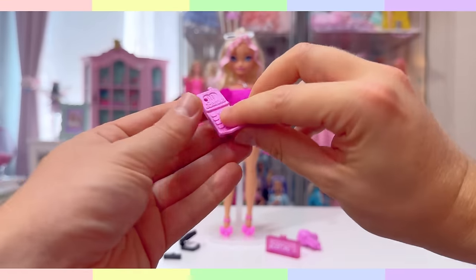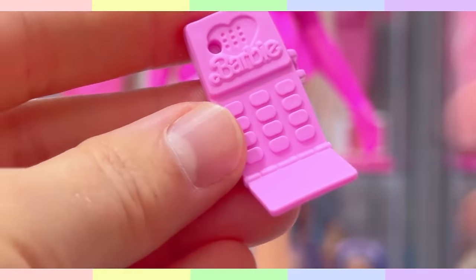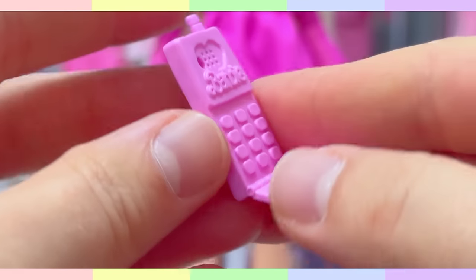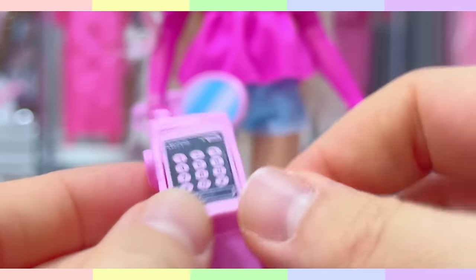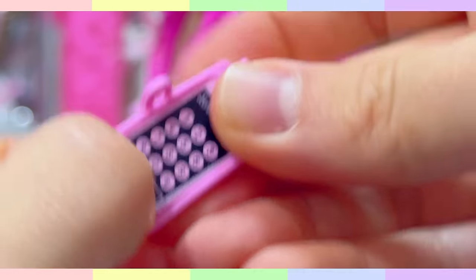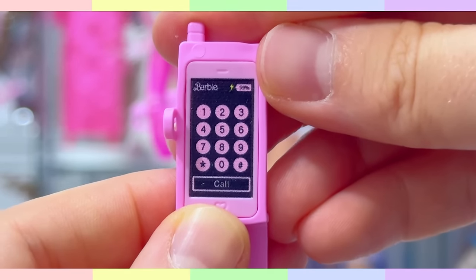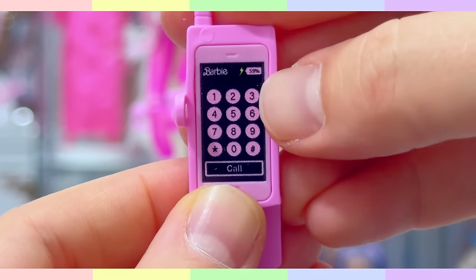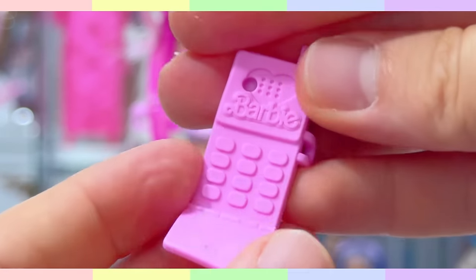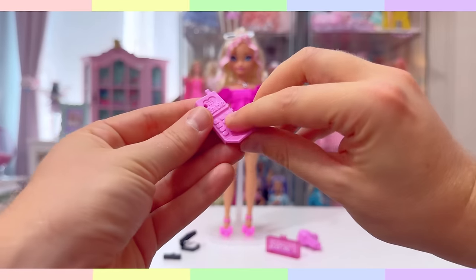Starting off with her phone, I mean, yeah. This is her cute little pink phone and her Barbie phone case, which has this 80s flip phone vibe. And her phone, you guys, it is so cute. And what I think is so funny is these little nudges to OG Barbie. Like her battery is at 59%, because Barbie is from 1959 and everything Barbie that comes with a number is always 59. So that's funny and cute.